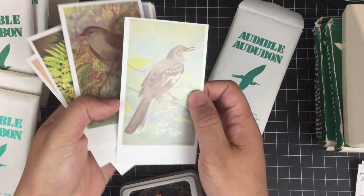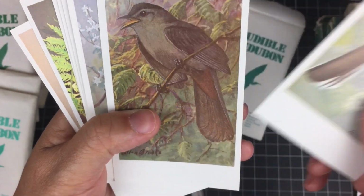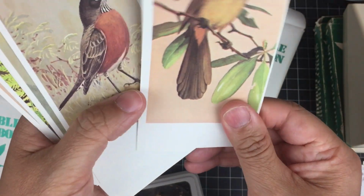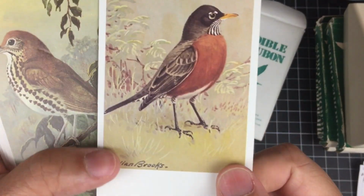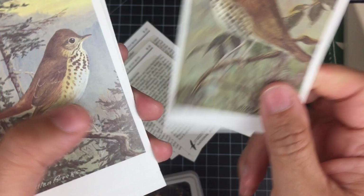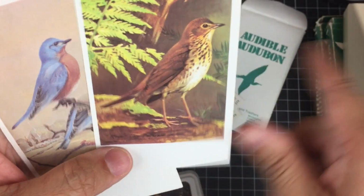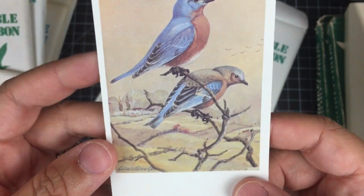Okay, so I'm not going to show all of these cards, but you can see, look at the illustrations. Beautiful. And I will play one for you. But look how beautiful. And they are about the same size as the others, but these don't feel as delicate. You can tell they're definitely not as old as the others.